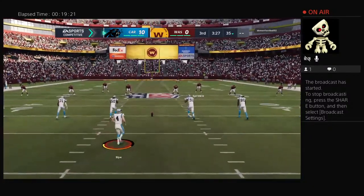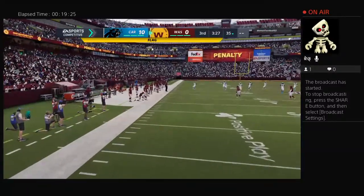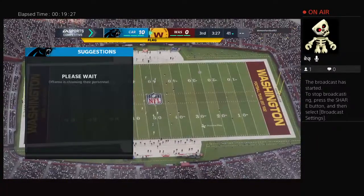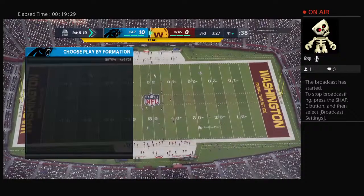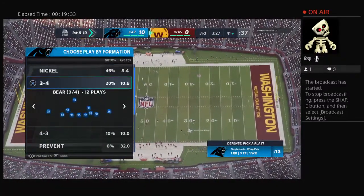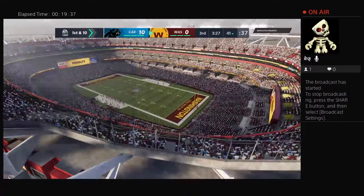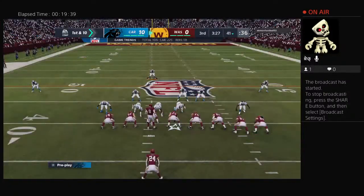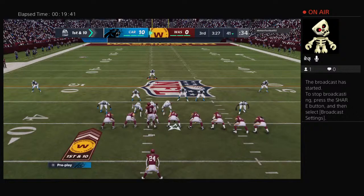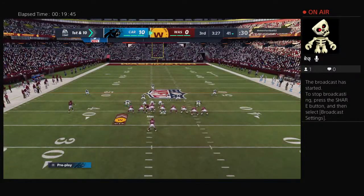Joey Slye now to kick off after the touchdown. Right after the touchdown to extend their lead, now maybe opening the door a little bit there by allowing starting field position at the 40. And they'll come out with a 3 tight end look on the first play of the drive.